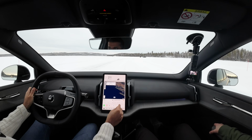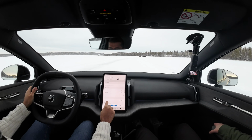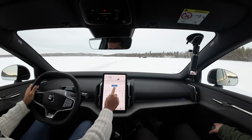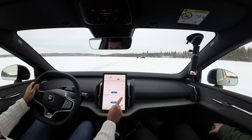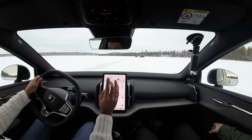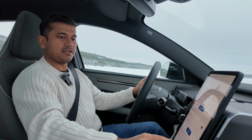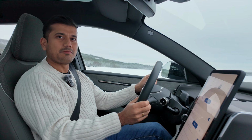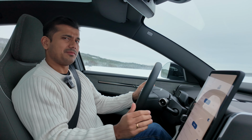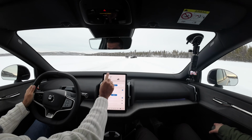But what I want to do is go into the settings menu, and here in the controls, in the driving, there we go. I want to have one pedal on, so this does come to a complete stop, like that. And I can also turn off the ESC. We'll see, once I get a little bit more comfortable with the track. Let's see if we can spin the tail a little bit, slide it around.